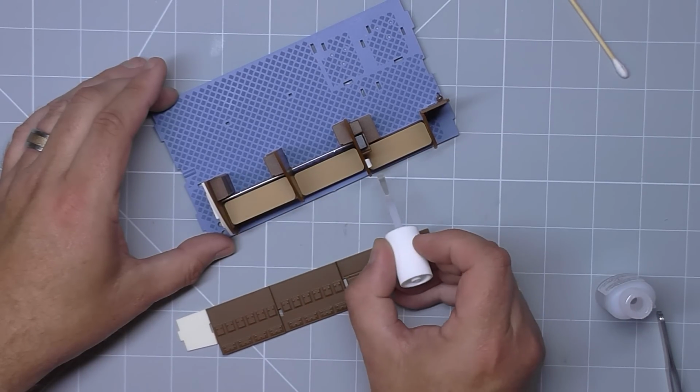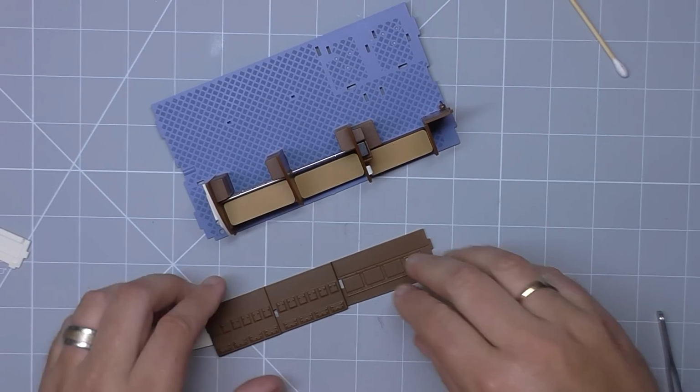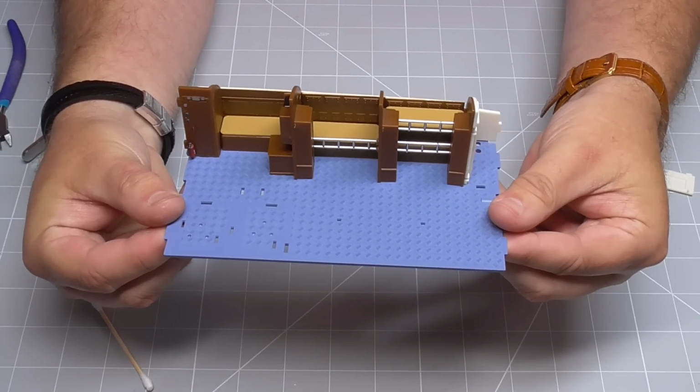And I'll do the other sides as well. And then it's a case of pushing these into place. And there you go. That's all of the lugs all the way through. That's what the wall is looking like from that side.